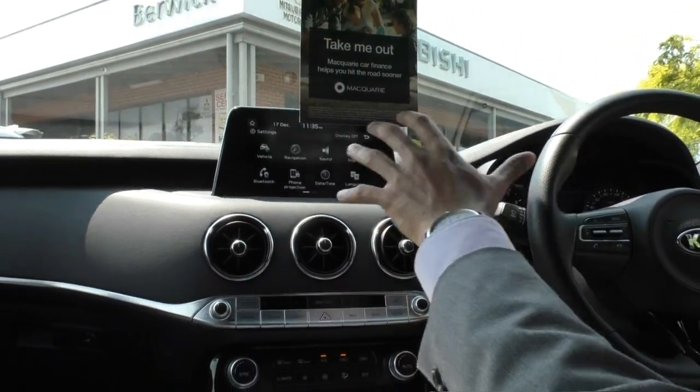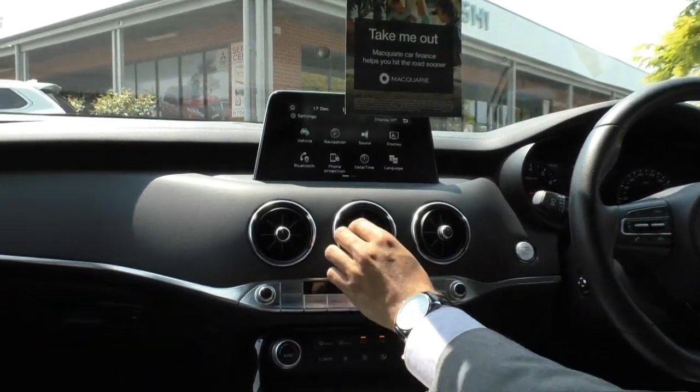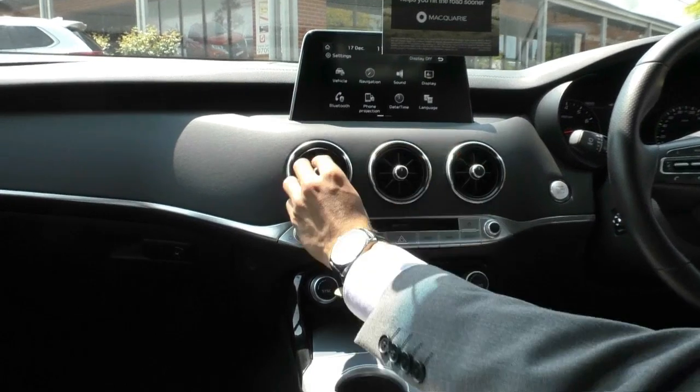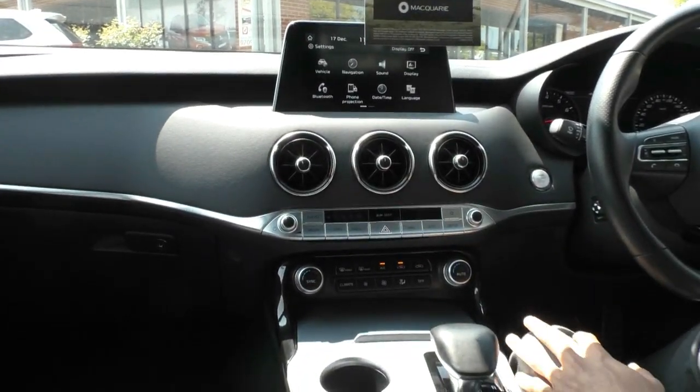Now coming over to the center over here, you can see how beautifully it has been designed and laid out. Now these fans are very functional and actually quite useful in the car. Today being a hot day, it's kept us nice and cool inside while doing this video.